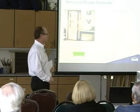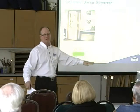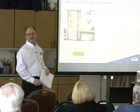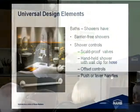Counters the same way. You know, now they're even getting it higher. Now they want 36-inch counters and vanities. Most people, you know, today it's 36 inches. Well, if you're in a wheelchair, there's no way you're gonna be able to get at that. Or grab bars again.